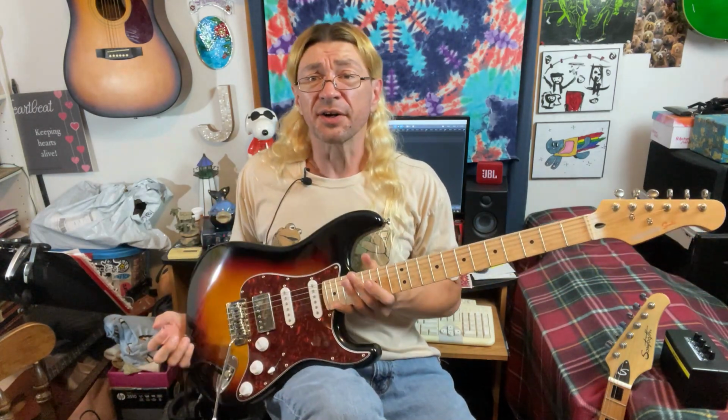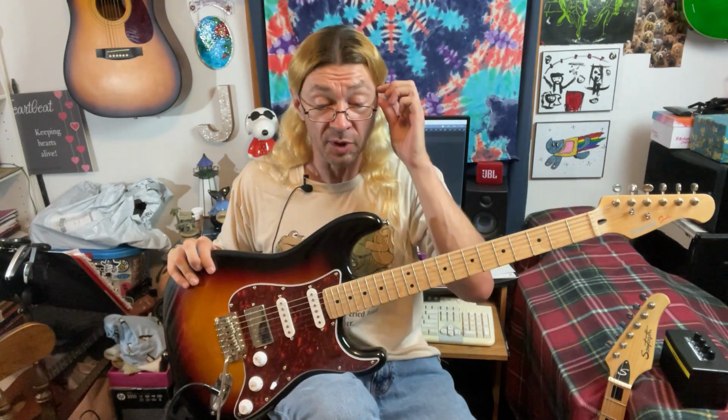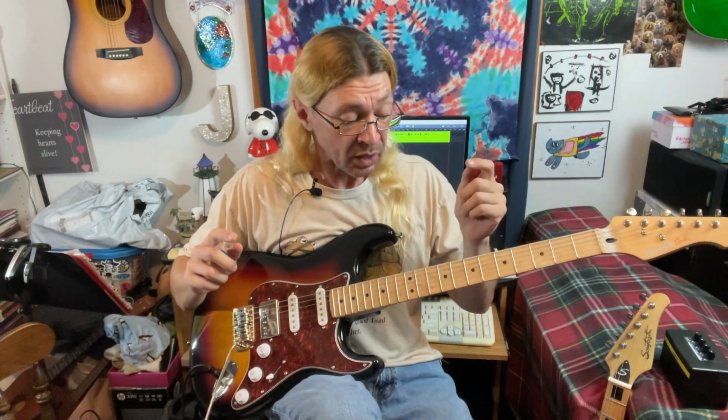So the Donner, this is about $200, right? So it's a little bit more money than the Firefly, but with that, it actually came with a bunch of stuff. It came with a gig bag that's more than just a dust cover. It's an actual usable gig bag, pretty decent one.